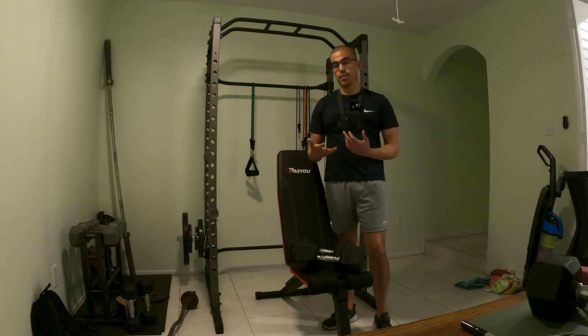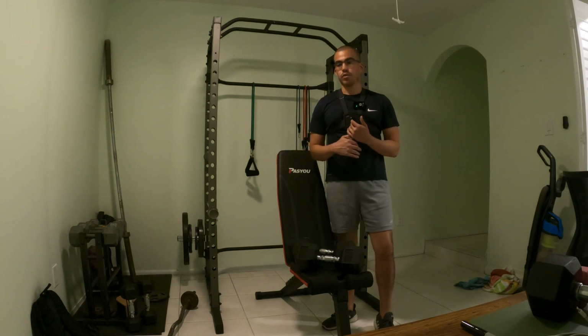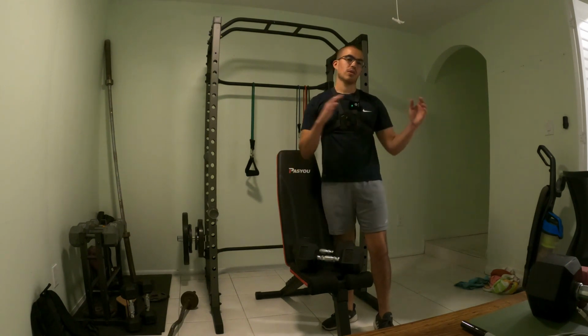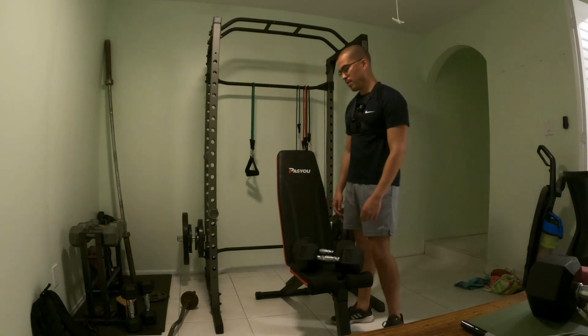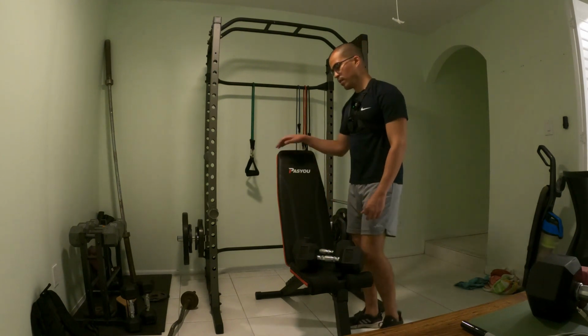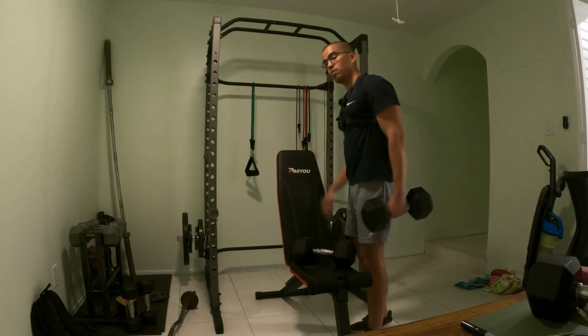Again, and I've said this many times, I'm not trying to be extremely strong, right? I would like to build standard strength, like the ones I was talking about earlier, and also have good cardiovascular fitness, as well as a little bit of mobility and flexibility here. So that's what I'm gonna do. And without further ado, let's finish off strong with these, and then we'll call it a day.